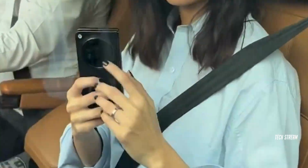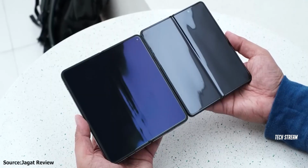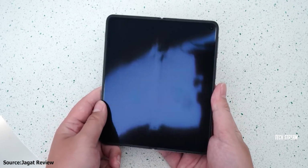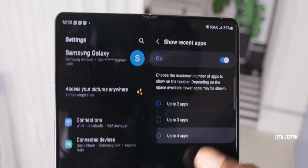Recently, we have seen the phone in various hands-on, and we even saw the comparison with the Z Fold 5. The video shows that the phone has a very thin and almost invisible display crease depending on lighting and the angle the device is held at. This is a significant improvement over the Samsung Galaxy Z Fold 5, which has a much more notable crease.